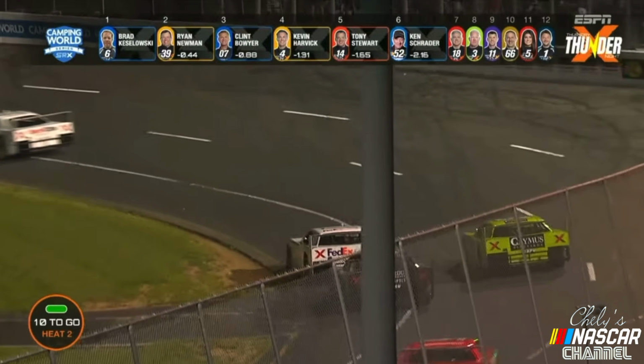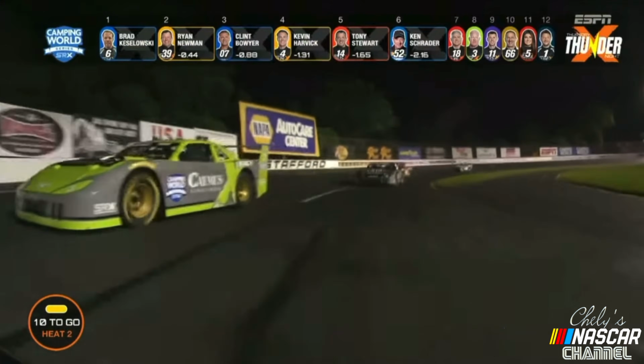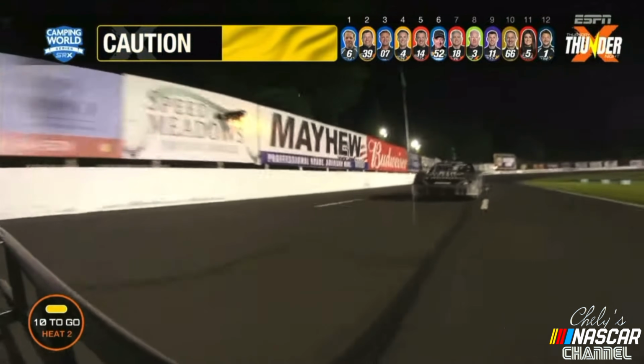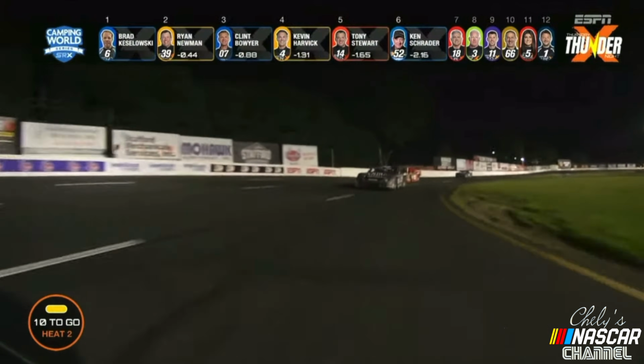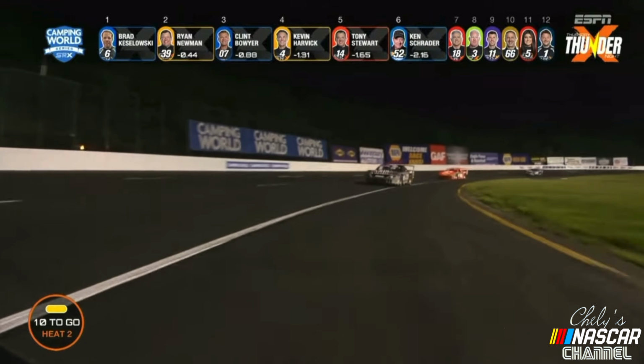What do we got here? Denny Hamlin, Paul Tracy side by side. And the caution flag comes out. That's right at halfway in the heat race here. Restack them and let them go again. As soon as they get a little breathing room, able to catch their breath after a crazy start like that. Yeah. Oh, let's do it again.